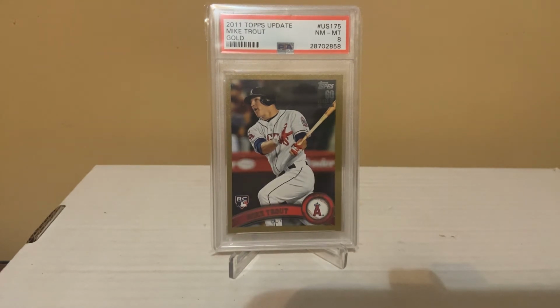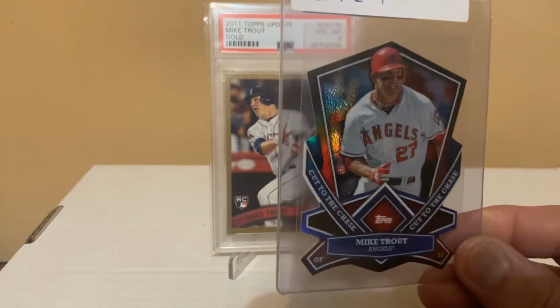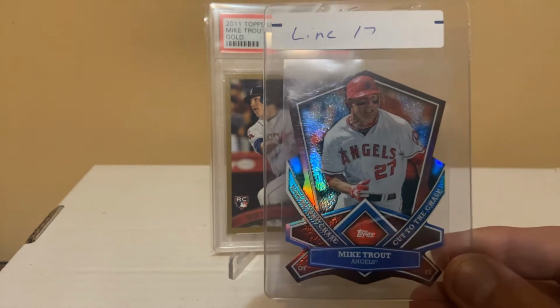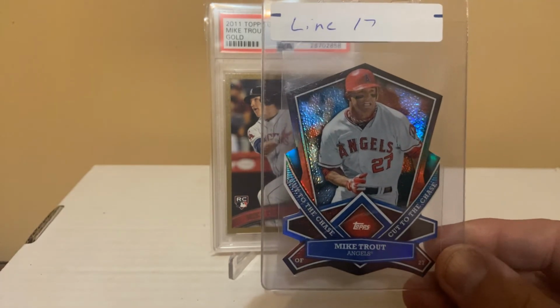This one here is a pretty card. It's 2013. Got a lot of edges on it. It's a die cut. This is a 2013 Cut to the Chase insert. Got a little bit of shine to it. You know, all them corners on it. I'm sure it's probably going to get an 8.